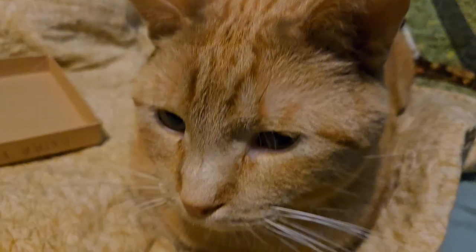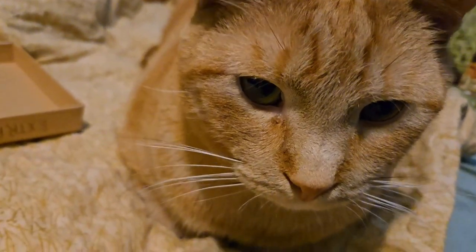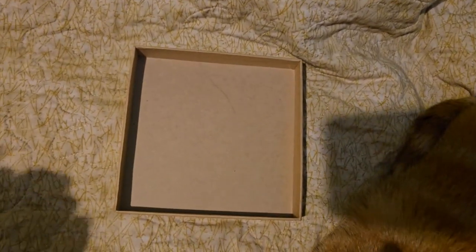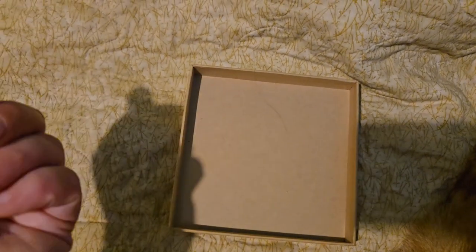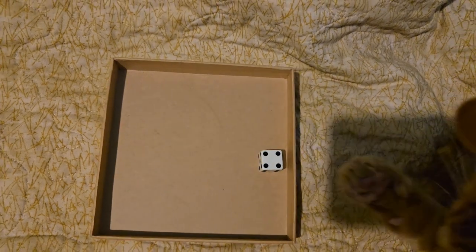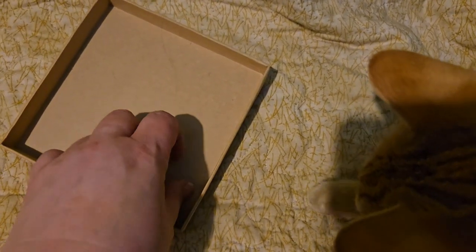All right, so we now have to do roll number 5, the final one. Oscar, are you going to help me do my roll now that you're laying here on my stuff? Are you going to help? Okay, here we go. Got my dice, roll it around in my hand. 4. Okay, so let's see where 4 puts us. Oscar, I already rolled it. I'm going to take that.